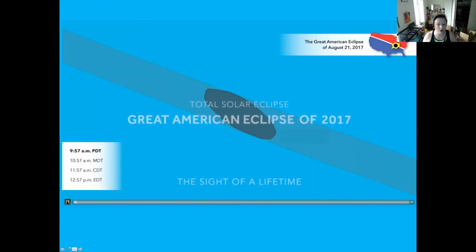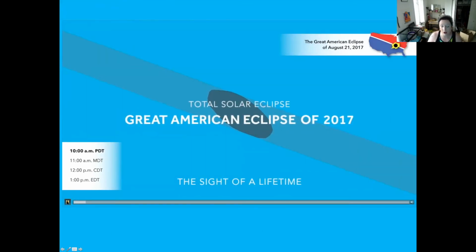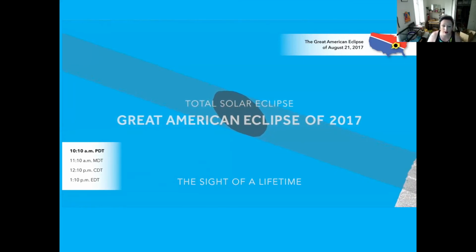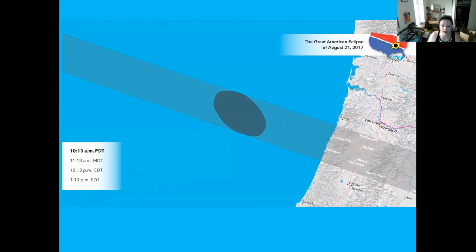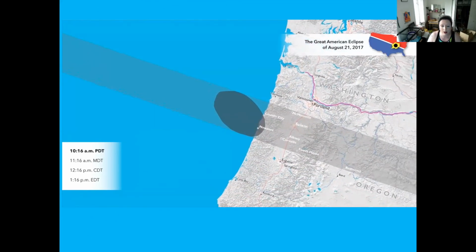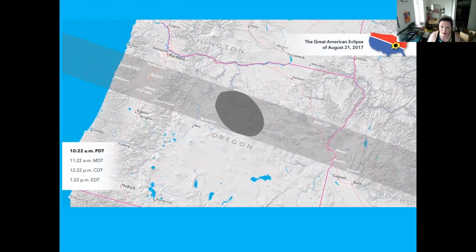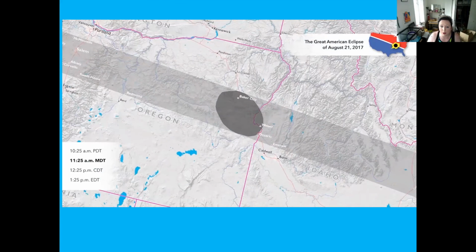This is an animation of the whole path. So what you're seeing here is that shadow is not a circle. That's the shadow of the moon. It's moving, but you can't tell because it's over the ocean and there are no landmarks. There's the coast of Oregon, and it's going to hit the coast of Oregon right there. And so it goes, there's the Cascades, goes over the Cascades. Look, there's nothing in Oregon. So, you know, you can go there, you just can't eat or sleep or pee.